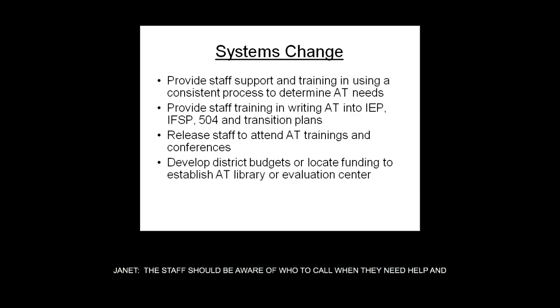So it's continually growing and changing. And staff should be aware of who to call when they need help, when they need guidance, when they need training. Right. And I think that's lacking a lot right now. And there aren't enough AT specialists out there that can even assist the teams. But the whole idea is that if the districts had the training for staff, they wouldn't need to call in as many outside experts and follow that expert model that we're really trying to get away from.